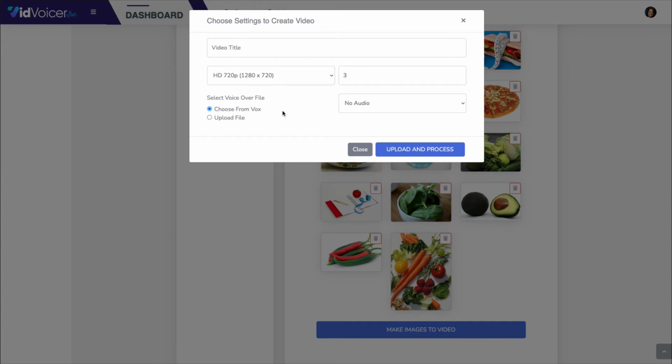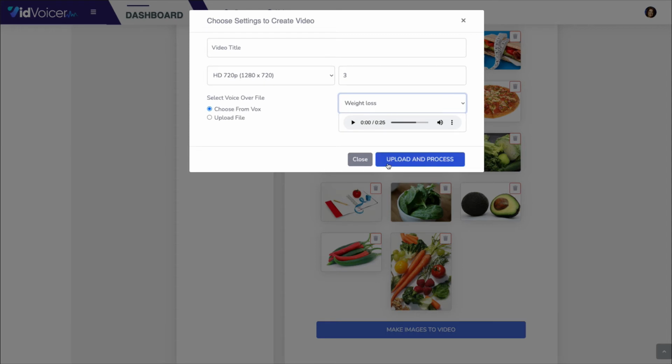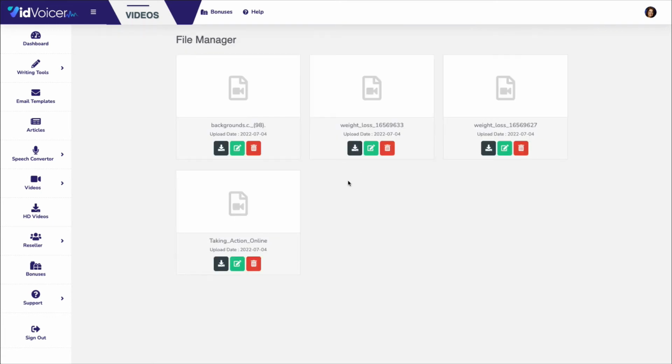And again, you can choose a voiceover that you already created. You can upload a file or choose one that you made. So let's use the weight loss. And then you would click on upload and process. Now I again made one here to show you. Now that's the one with the music in the background. And let's take a look at the second one with the voiceover.